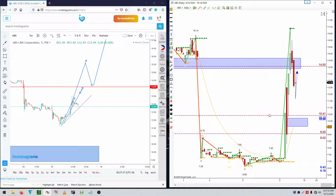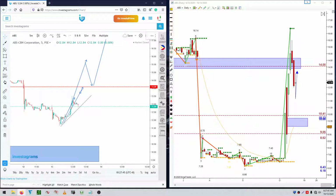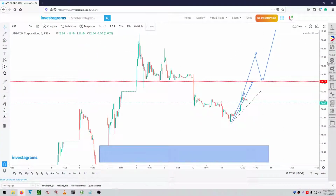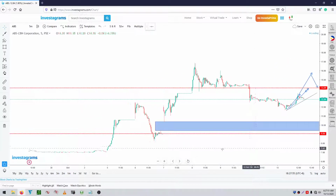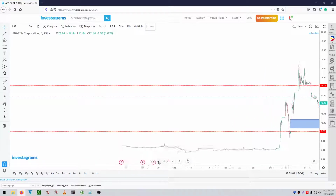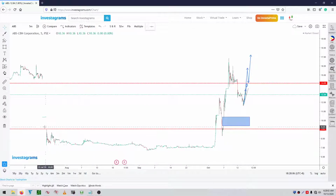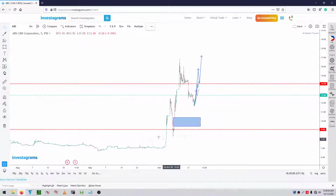Now, these areas that I mark here are some important areas, right? So let's take a look at the first area. The first area that I point out is around 905. Why 905? I marked this 905, and as you can see, resistance broke out, makes this one as a support, go back up, right?